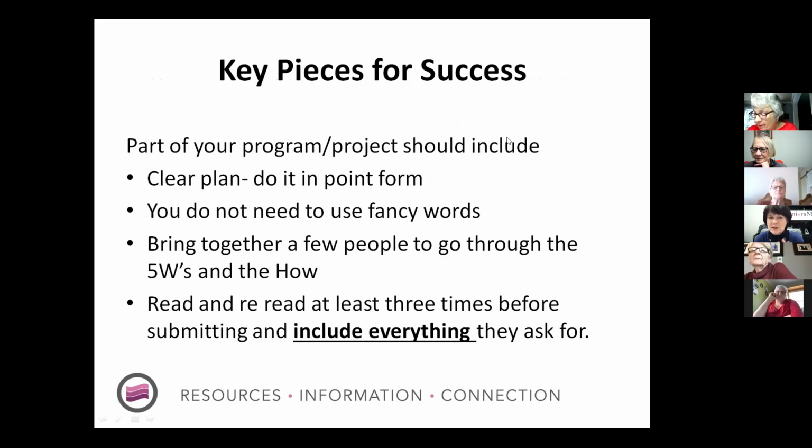So let's review some of the key pieces for success, okay? Part of your program and project should include, and we've gone through this, a clear plan. Do it in point form. You don't need to use fancy words. We're going to cook a meal. You don't have to say we're going to cook a 7-course meal that would include A, B, C, D.